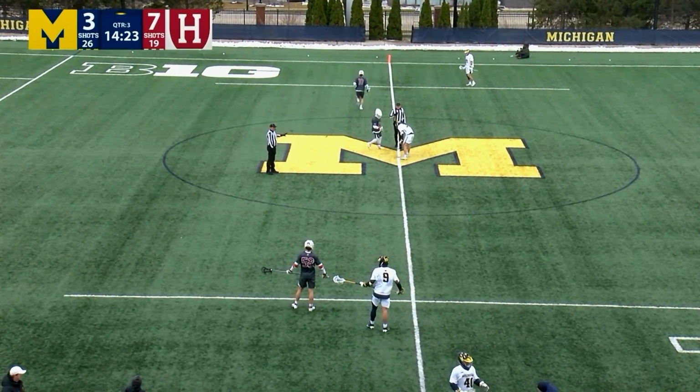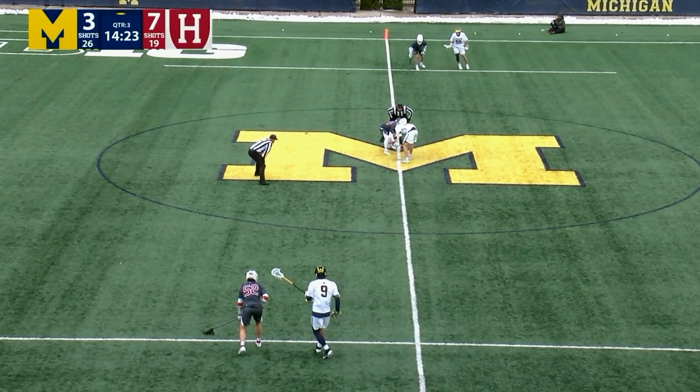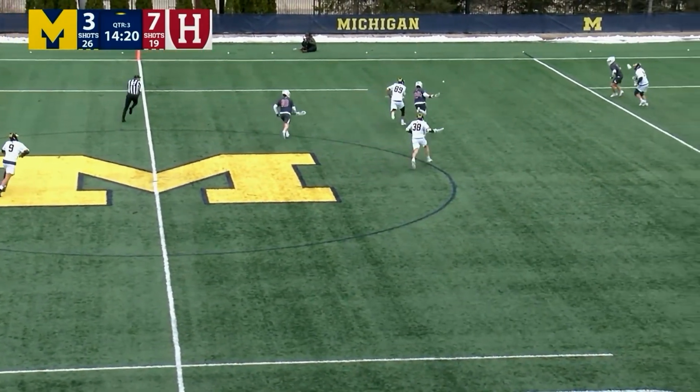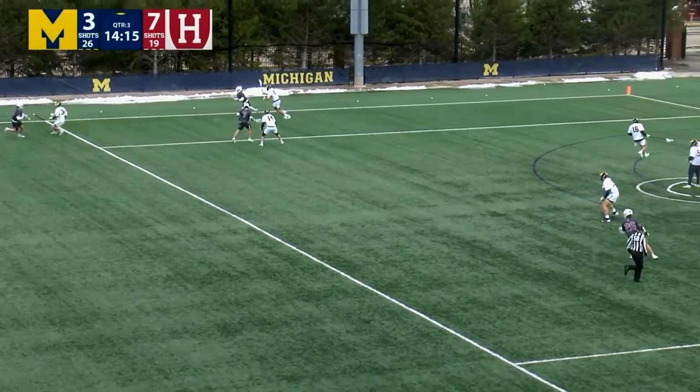Yeah, the only issue I saw there is we were looking pretty one-dimensional there for a moment. Yes. Where it was, what do we do now? Yes. If Tiernan's not open, what do we do now? It did look like they didn't know exactly where they wanted to go with it. This bouncing ball comes out, and it's picked up by Harvard.